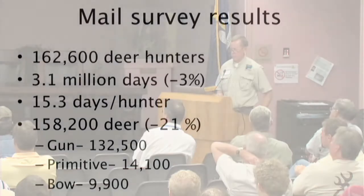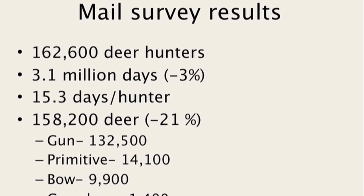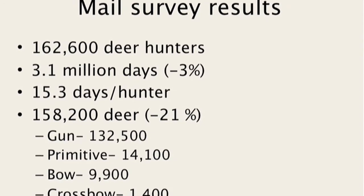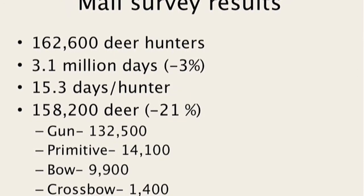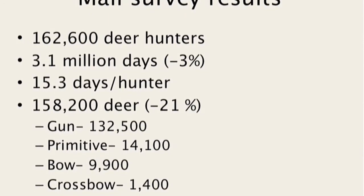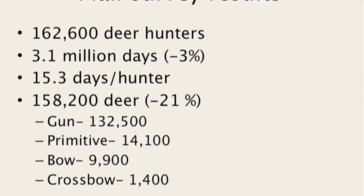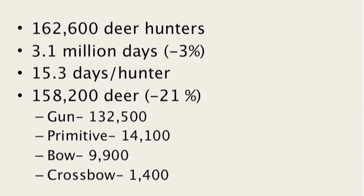This year, the male survey estimated roughly 163,000 deer hunters, and that's very stable. That's what we've been doing for at least the past half dozen years, pretty level. That accounted for 3.1 million hunter days. That's down just slightly, down 3%, an average of about 15 days per hunter. And you can see that the index this year was about 158,000 deer. And I want to note that's 21% down from last year.